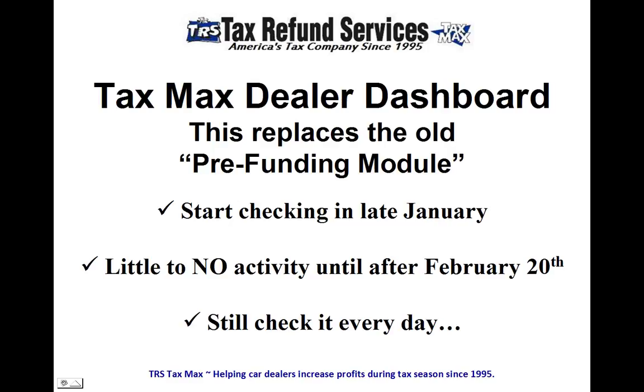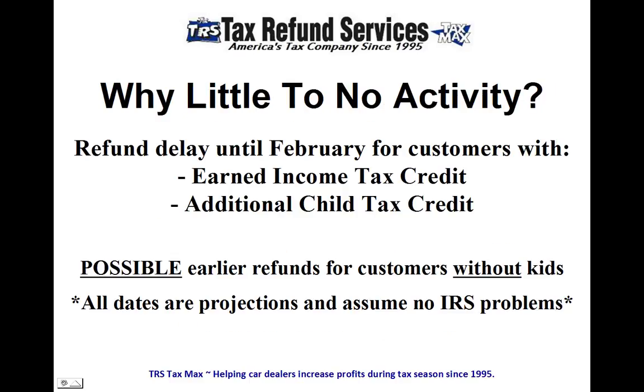First, let's talk about when you should be using the dashboard. We recommend that you start checking it periodically in late January, early February, although do not expect much activity at all until February the 20th. The reason why you won't see much activity is because of the refund delay.